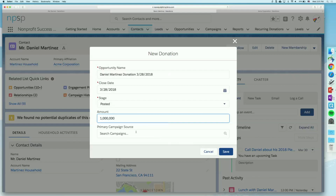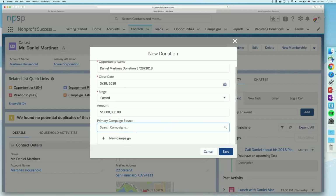Cool. Also, something fun here, primary campaign source. So if Daniel gave us this money as part of a fundraising event or as part of a mass mailing that I did, I would then associate this donation back to that campaign so I could then go back later, look at that campaign record, and see how many donations came in as a result of it. I don't think I have a campaign in here. I'm just going to click Save for right now.